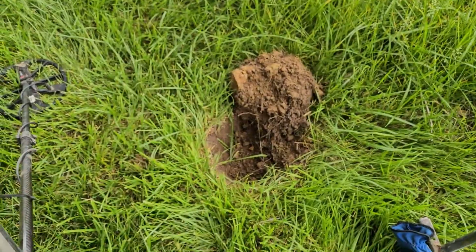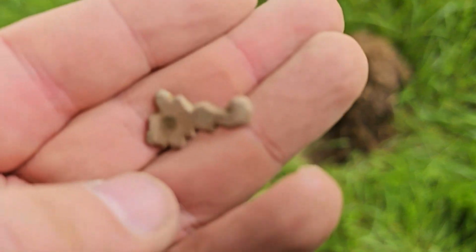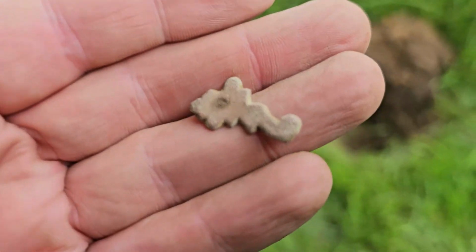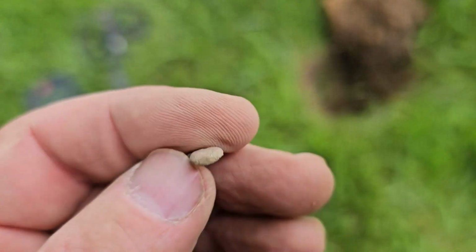Well, this was an extremely deep signal, and it sounded very loud, and I was not at all expecting what I was going to find. But it's like a little piece of scutcheon. And it's tiny. It's got a single nail hole in it. And obviously it's broken. But it's just this tiny little decorative scutcheon.